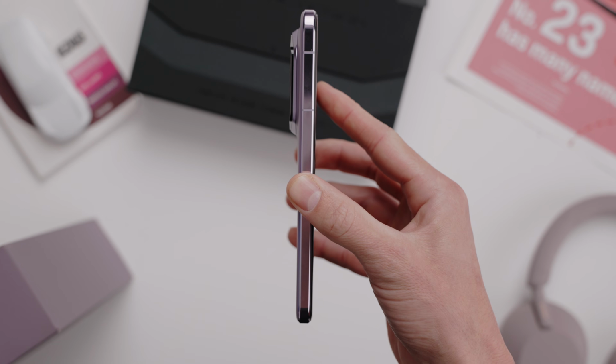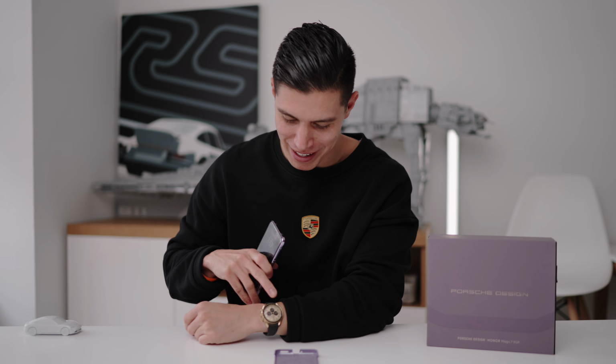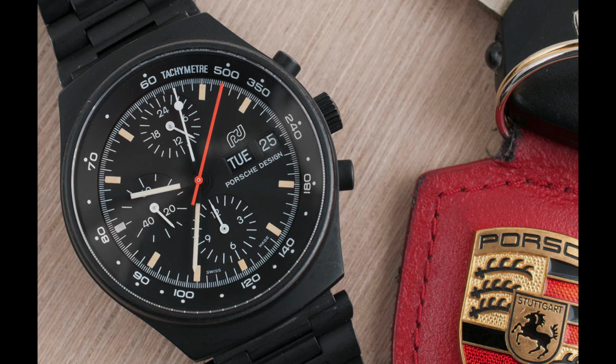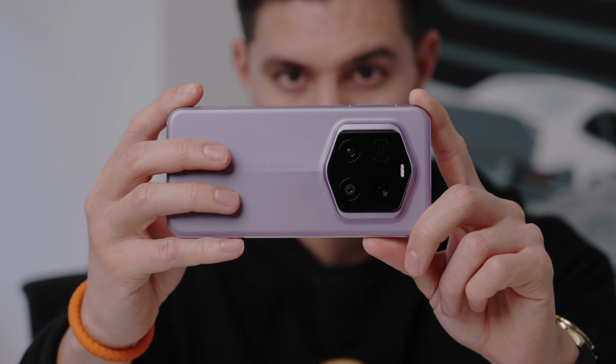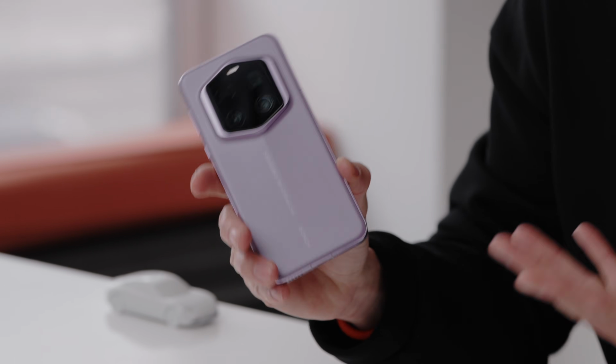If you're a real fan, obviously Porsche sells their expensive cars, but you can get those chronographs that match the car. I think they sell those for like 15,000, 20,000. If you own a vehicle, you do not need to worry about spending 2,000 bucks on a phone. If you want it to match, you can match it. So that's what's new technically, design wise.